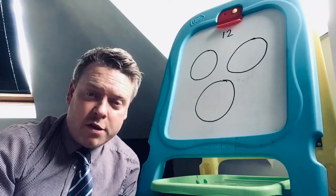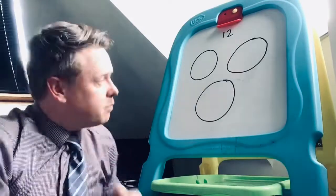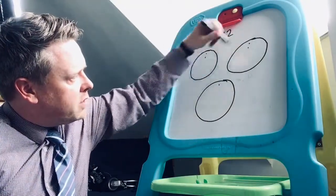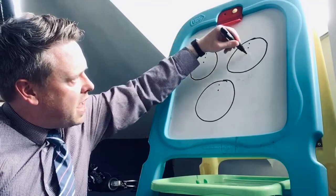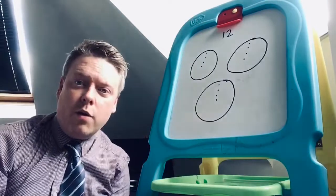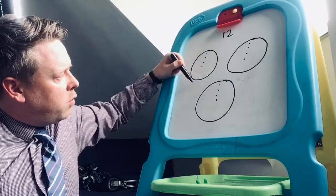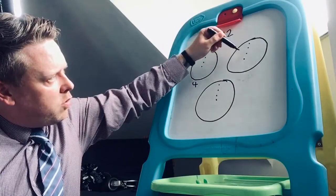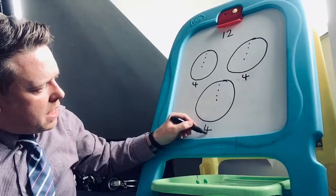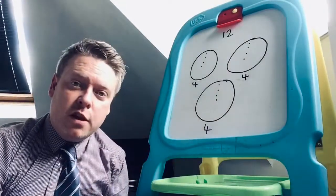Okay then, so let's practice doing the number 12 together, sharing it out between the three groups. So, we're going to count it out equally. 1, 2, 3, 4, 5, 6, 7, 8, 9, 10, 11, 12. So, how many dots are in each circle? Shall we check? 1, 2, 3, 4. And 1, 2, 3, 4. And 1, 2, 3, 4. Excellent. So we know, therefore, that sharing 12 between three groups gives you four.